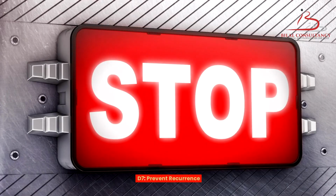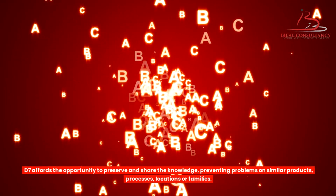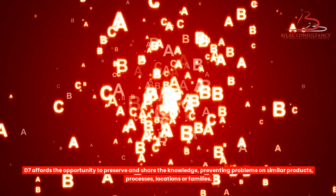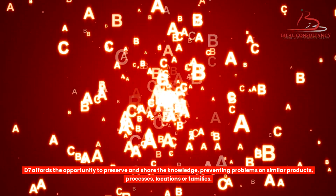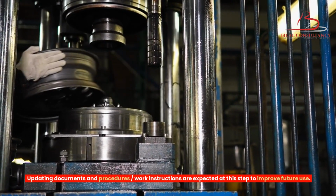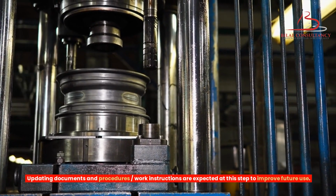D7. Prevent recurrence. D7 affords the opportunity to preserve and share the knowledge, preventing problems on similar products, processes, locations or families. Updating documents and procedures, work instructions are expected at this step to improve future use.